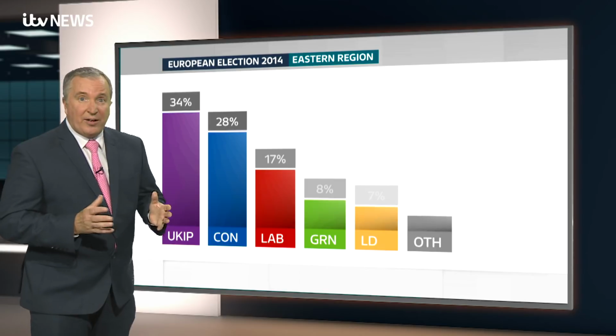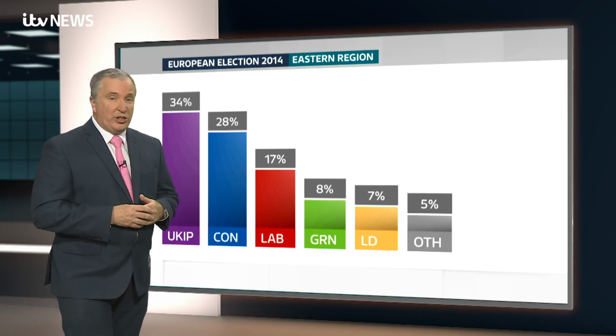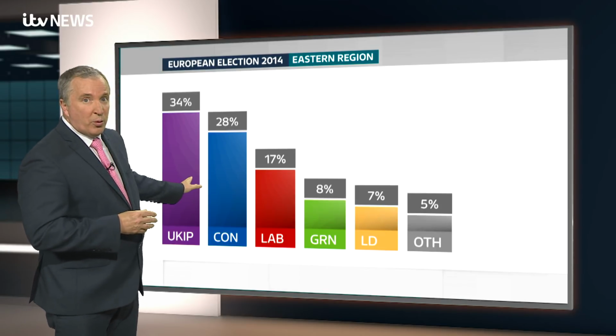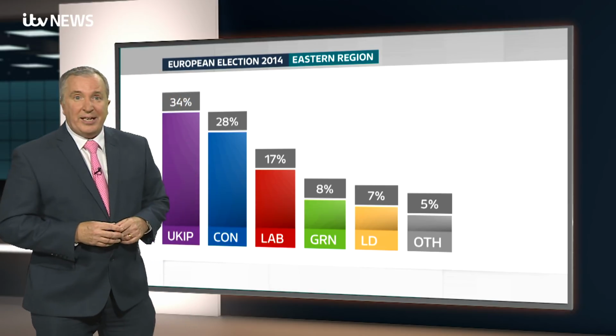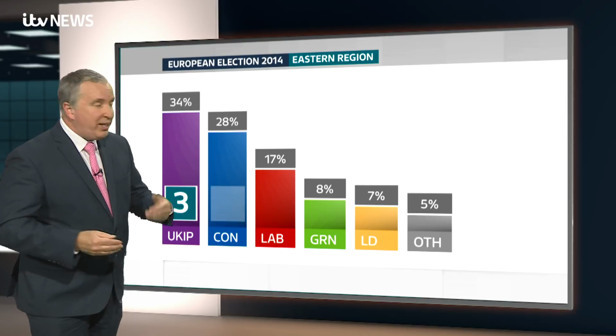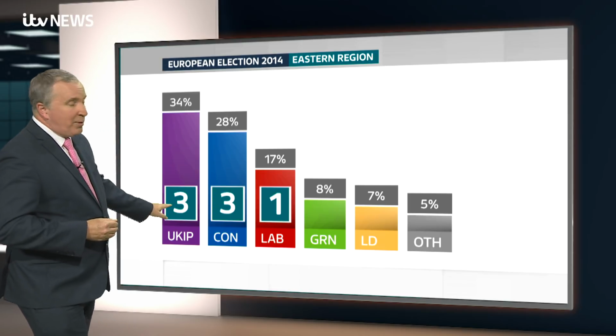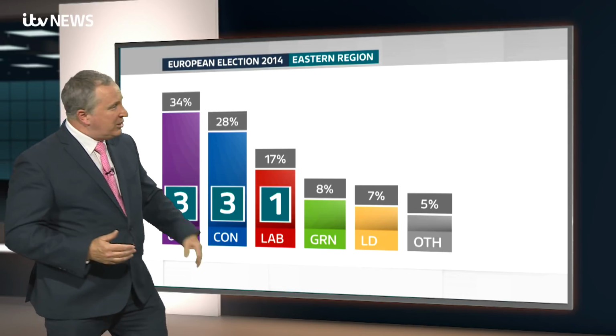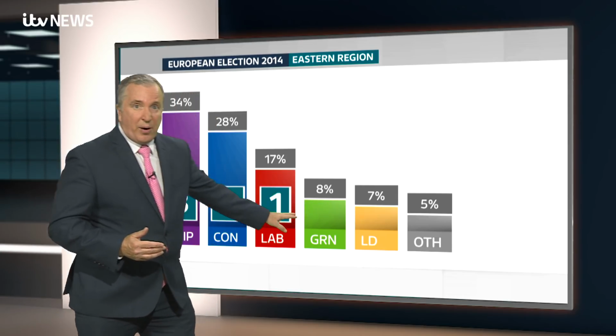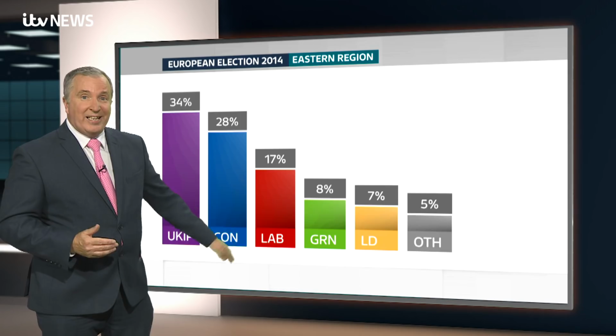Now, in the last European election 5 years ago, this is how the vote shared out in the Eastern region. UKIP won with a little more than 34% of the vote, the Conservatives on 28% and Labour on 17%. So after the number crunching, UKIP were allocated 3 MEP seats, the Tories also got 3 and Labour got 1. Now, the Greens did beat the Liberal Democrats, but neither party had enough votes for a seat in the East.